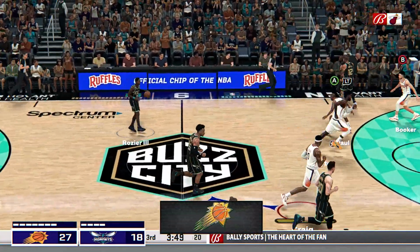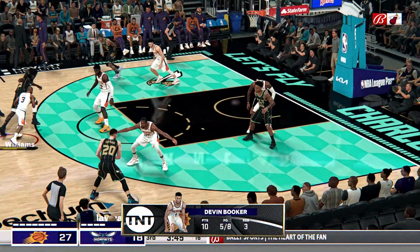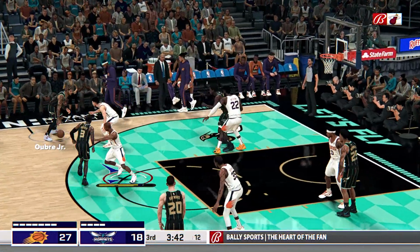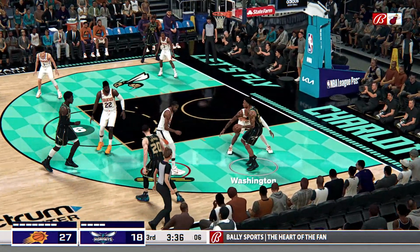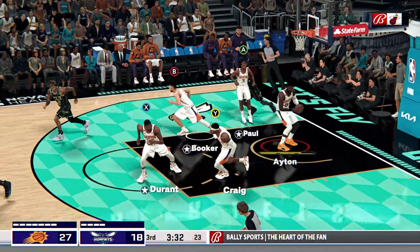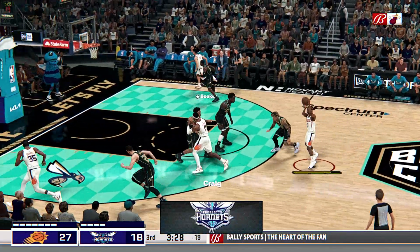Team starts the second half missing 4 of 5 shots. When does the coach possibly call a timeout and reiterate what he talked about at halftime? Pass to Williams. Charlotte moving it around. Here's Washington. Another miss, and they desperately need a bucket. And they start the second half with 3 straight misses.